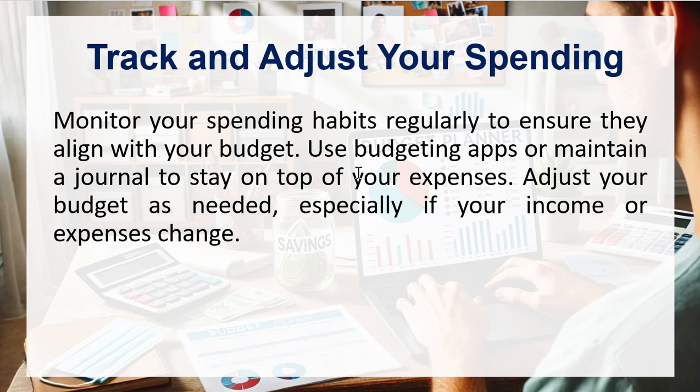Next one is track and adjust your spending. Monitor your spending habits regularly to ensure they align with your budget. Use budgeting apps or maintain a journal to stay on top of your expenses. Adjust your budget as needed, especially if your income or expenses change.